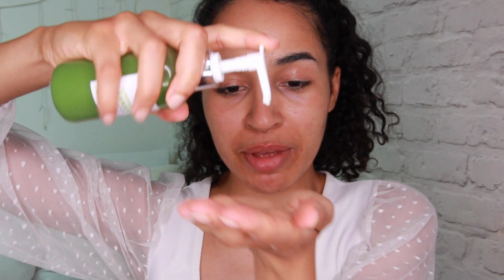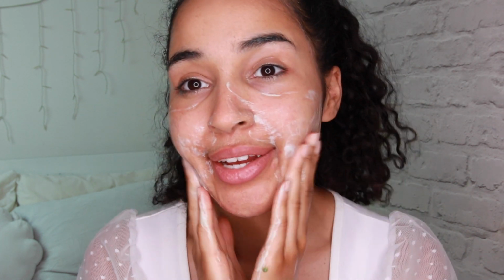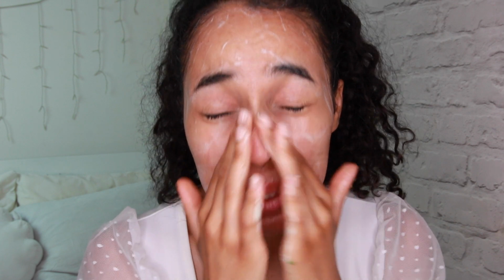You just want to pump a little bit of this onto your hands. Just a tiny bit like this, you don't need a lot. Then put it together in your hands, add water. I've already wet my face and my hands are very wet. You just want to turn this into a very soft lather. It doesn't lather up very much. And then I just apply this to my face. And this smells so good. This smells like fresh apples.